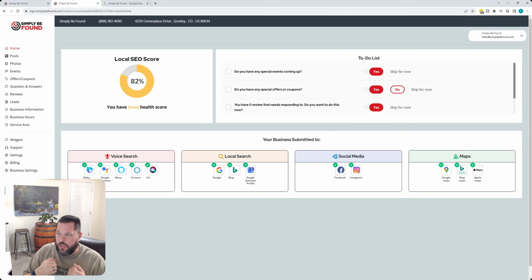Send us a message so we can check on it and see if it's a system error, if there's a flag somewhere, or if there's an issue somewhere inside of our system or with a third party. So that is how that works with those different listing areas, and there's nothing you have to do. You just have to make sure you provide the right information inside of there, which is where we're going to go next. We're going to get into business information.